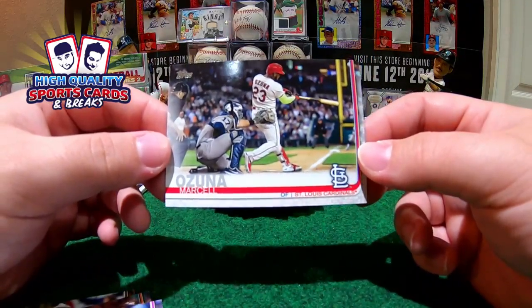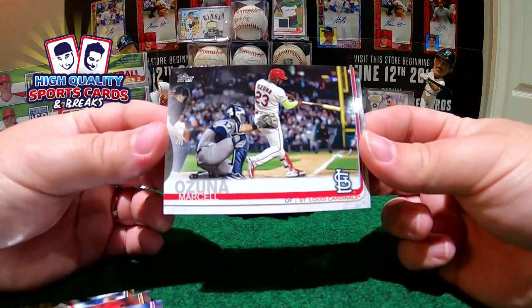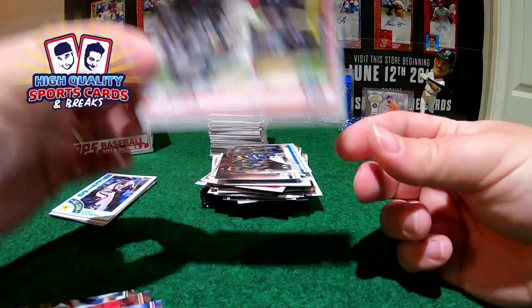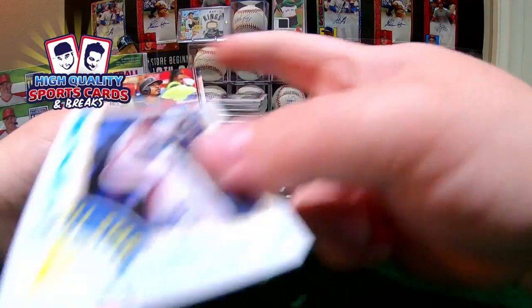Nice chirping of Ozuna, man. Look at that. Ending in 31, chirping for the St. Louis Cardinals. Marcell Ozuna. Soflet, my friend, congratulations. Nice chirping for you. Beautiful card right here. Strawberry All-Stars.